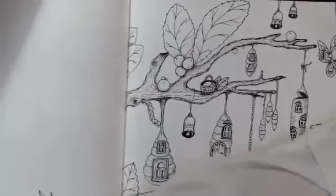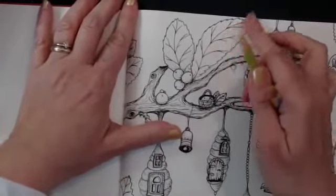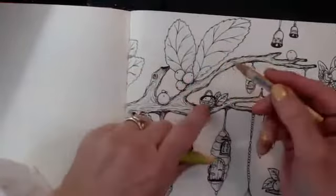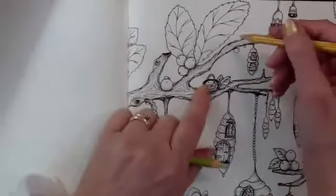Okay, good. Thanks, Carrie. All right, so what we're going to do is I'm going to start, because I want it to kind of fade into maybe a little bit of yellow here, but I want to have a base coat of green as well. So I'm going to try to keep that up off the edge of the camera there, but not have it off.